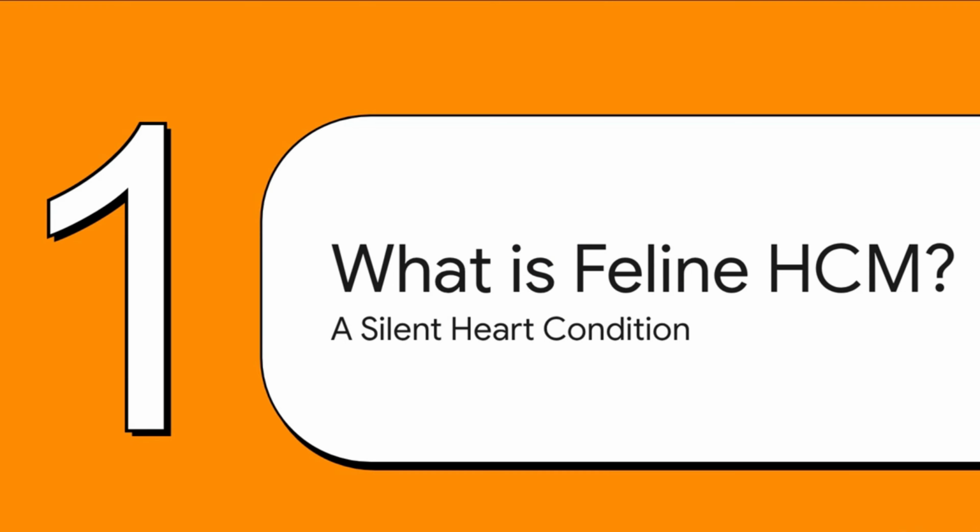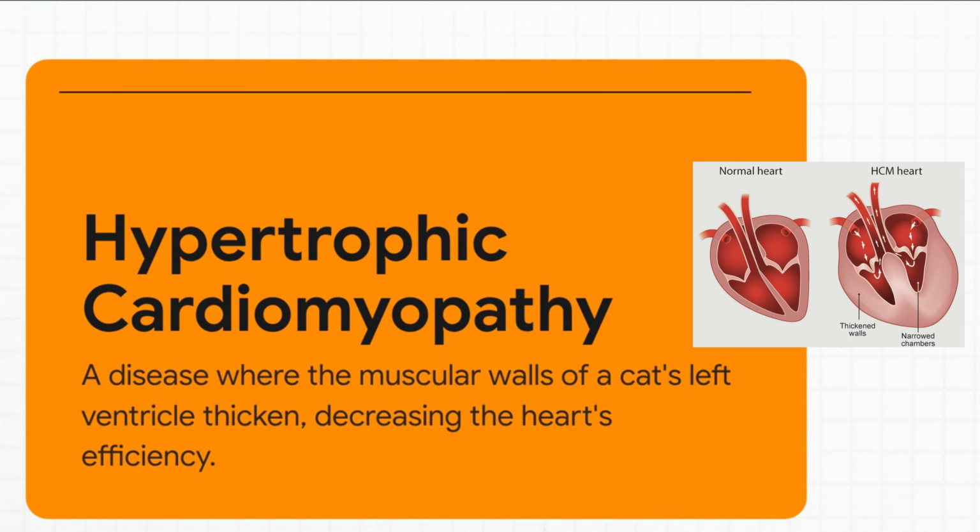So what is feline HCM, really? That name, hypertrophic cardiomyopathy, is a real mouthful, I know. But if we break it down, it's actually pretty straightforward. Let's take a look at what's happening inside a cat's heart when they have this condition. Okay, to understand HCM, you really have to focus on one part of the heart, the left ventricle. You can think of it as the heart's main engine. Its job is to pump that oxygen-rich blood out to the rest of the body. In a cat with HCM, the muscular walls of this chamber get too thick.